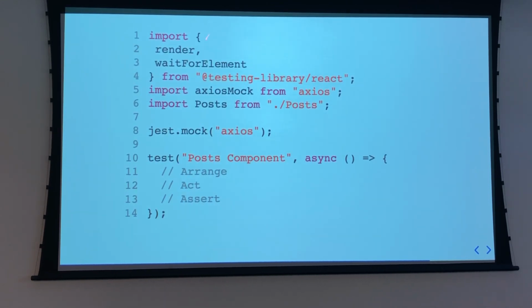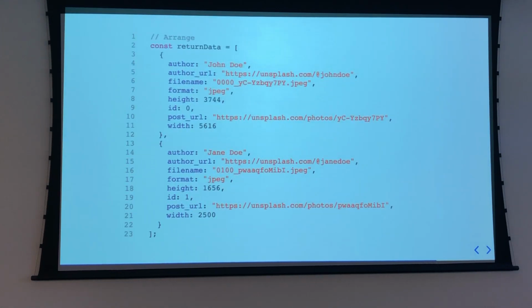First thing is I want to import the necessary function that I want. So in this case, I want the render and wait for element. And then I mock my Axios request. So I'm making an asynchronous request. And then I will have my structure of arrange, act, and assert. So when I'm mocking, I need to provide what my return data structure would look like, so I can check against that. So here is basically that structure.